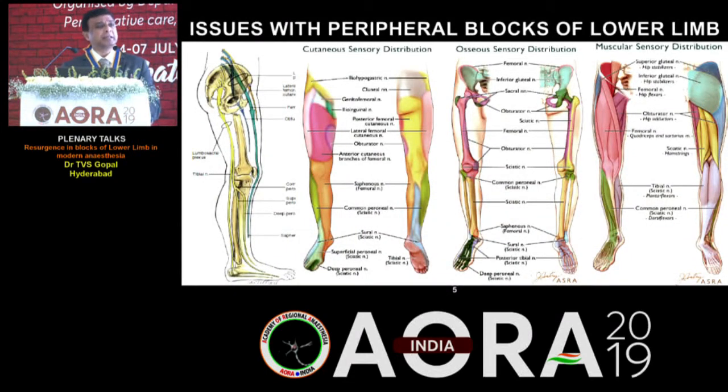There are inherent problems with performing peripheral blocks of the lower limb. These include that the lower limb is innervated by nerves that arise from more than one plexus, which are the lumbar and the sacral plexus. And especially with proximal approaches, these nerves are quite deep-seated, which makes localization of these nerves, either with a PNS or an ultrasound or a combination of both, quite difficult.